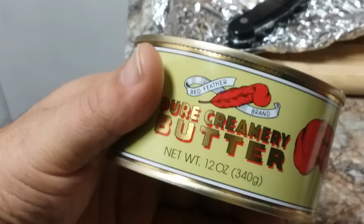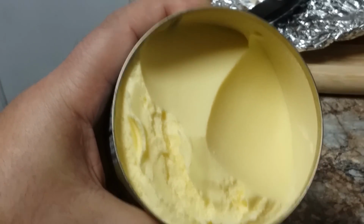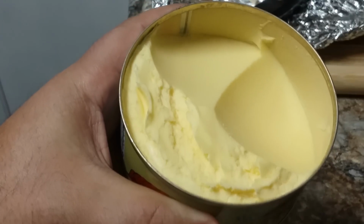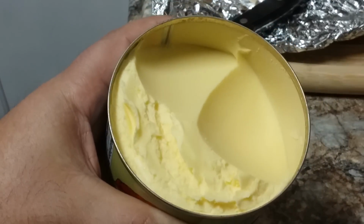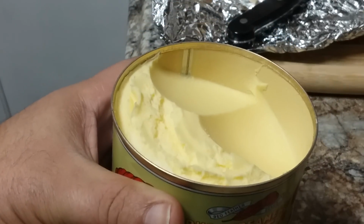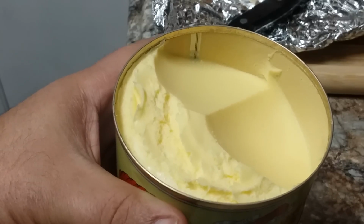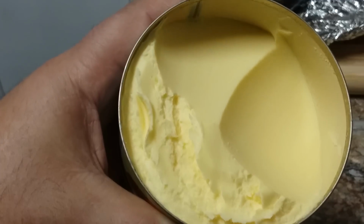All right, one of these cans is a 12-ounce can. It's going to run you about $8 or $9 if you buy a pack of 2. And of course, the larger the volume, or the more cans that you buy, is going to be a better price. When I bought them, it was about 4 years or so ago. I believe I paid on average $6 or $7 per can.